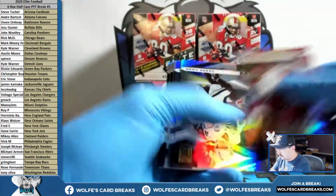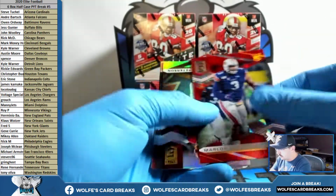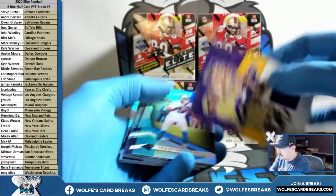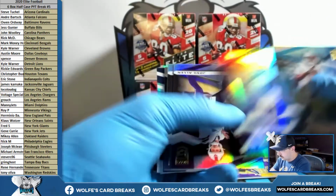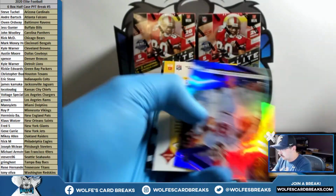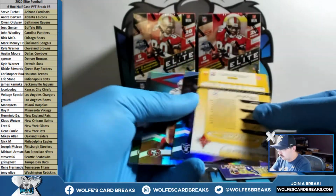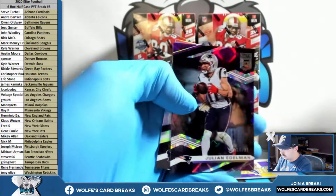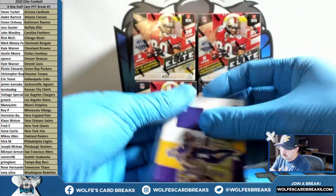Patrick Mahomes to $3.49. Davidson to $3.99. Kirk Cousins, jersey. Tua, rookie. Gallimore to $7.99. Farland. Edelman to $99. That'll do her on the second box.